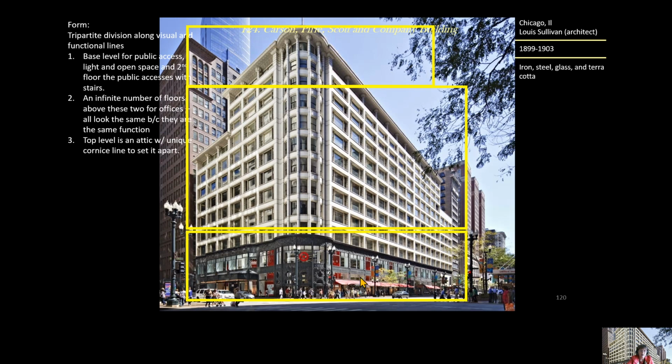And you can see here on the bottom that these are department store levels. They're taller than the levels above, and they have different windows. The windows down here are much bigger than the windows up above. And it's highly decorated in comparison to the levels up above. The second part of this tripartite division is we've just got this office space. And since that's its function, all of these levels from the 3rd floor on up can look the same.